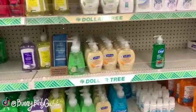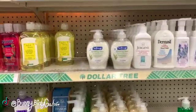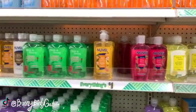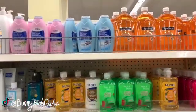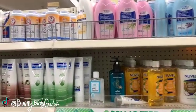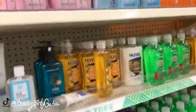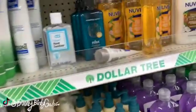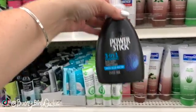We have the milk and golden honey soft soaps. We also have the Soothing Clean. And we have lots of Nouvelle soaps. Also at Family Dollar, I've been seeing more and more Nouvelle products, everything from lotions to astringents to sort of a dupe for higher end skincare. Here's a lotion, 16.9 ounces. And these are still here, you guys, the 3-in-1 foaming body wash, shampoo, and conditioners.